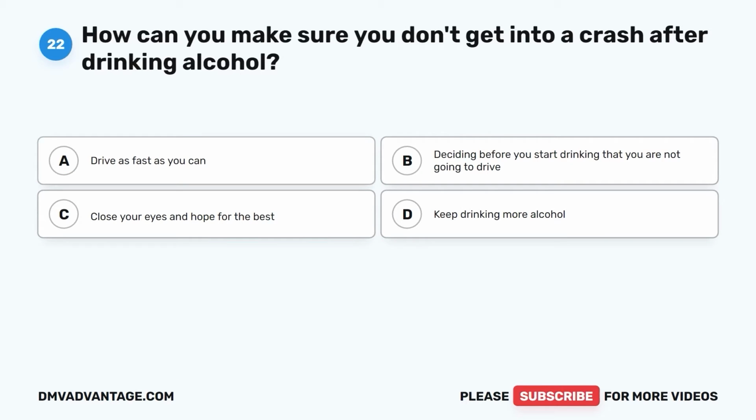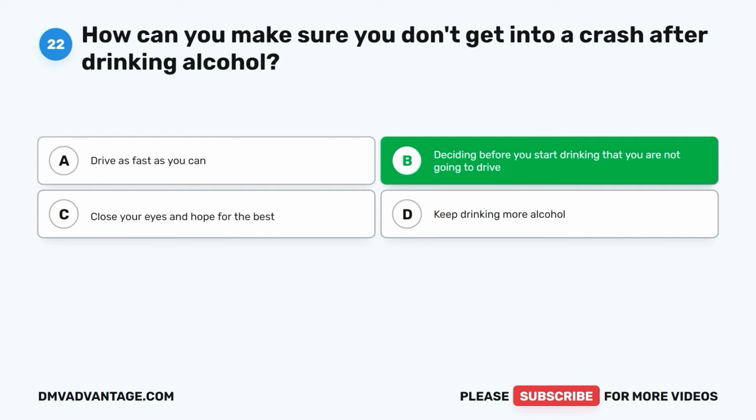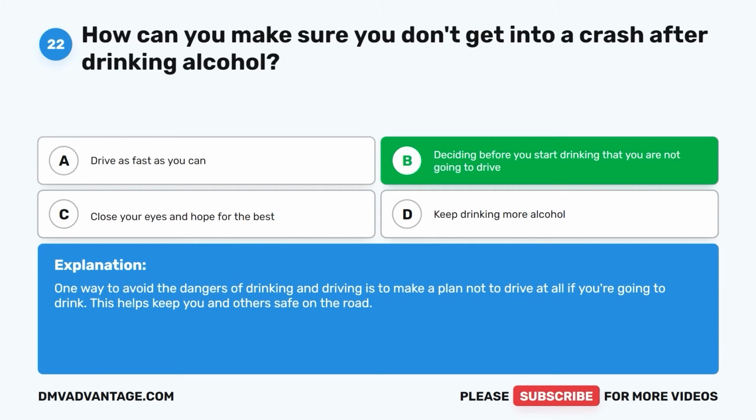Question 22. How can you make sure you don't get into a crash after drinking alcohol? A. Drive as fast as you can. B. Deciding before you start drinking that you are not going to drive. C. Close your eyes and hope for the best. D. Keep drinking more alcohol. The correct answer is B. Deciding before you start drinking that you are not going to drive. One way to avoid the dangers of drinking and driving is to make a plan not to drive at all if you're going to drink. This helps keep you and others safe on the road.